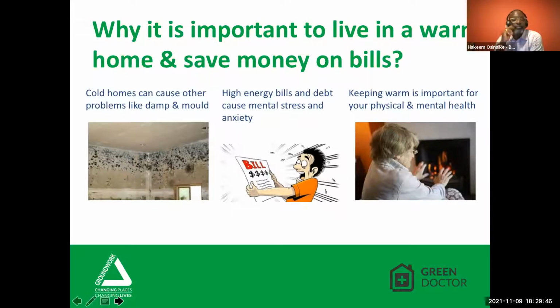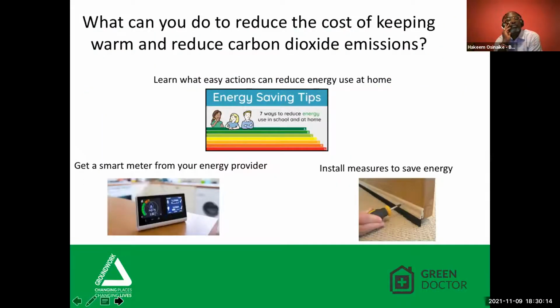In winter, mostly, and more particularly this winter, the prices of energy are very high. People get a lot of stress, and this generates a lot of stress and anxiety. So if we put these two things together, it's important that we keep our home warm to take care of our physical and our mental health. There are little things that we can do to reduce the cost of keeping warm and to also reduce the carbon dioxide emissions.